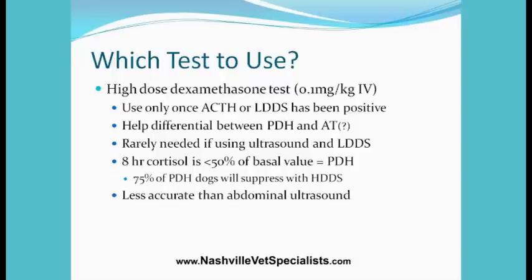And the rule of thumb is 8-hour cortisol less than 50% of basal value is pituitary dependent, but 75% of PDH, pituitary dependent hyperadrenocorticism dogs, will suppress with high dose dex suppression. So theoretically, if it suppresses, you will have adrenal tumor. But again, it's less accurate than abdominal ultrasound.